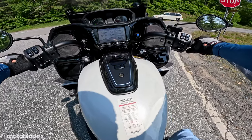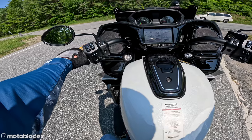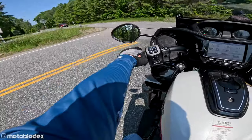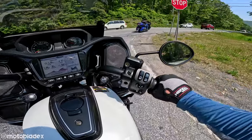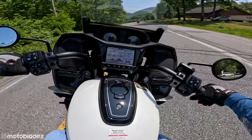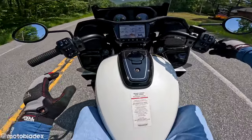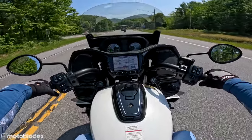It's got plenty of storage. The seat is incredibly comfortable. The handlebars are comfortable. Everything is just great about this bike. Indian did a great job. There's nothing really new this year from last year as far as mechanics, but the paint job, this new Icon variant, is really good looking. Not sure if I would go for this or a full blacked out look. Again, let me know what you guys think about the color down in the comments.